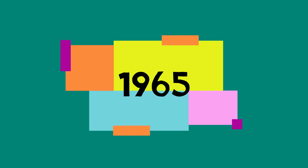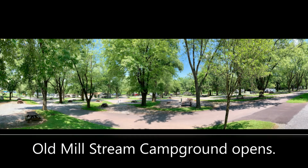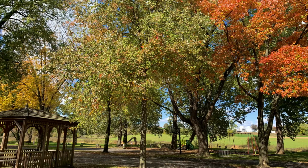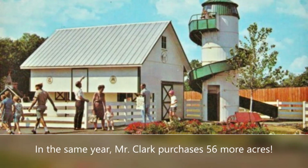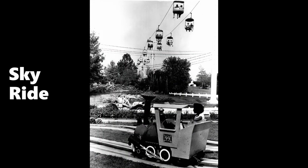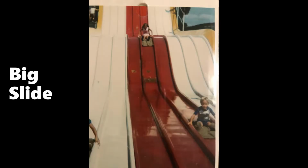2 years later, in 1965, the Old Mill Stream Campground opens adjacent to the park. And in that same year, Mr. Clark purchases 56 more acres to expand. Over the next 3 years, the following rides and attractions debut and are still a part of the park today. The Monorail, Sky Ride, Big Slide, now called Fun Slide, and the Gondola Cruise.